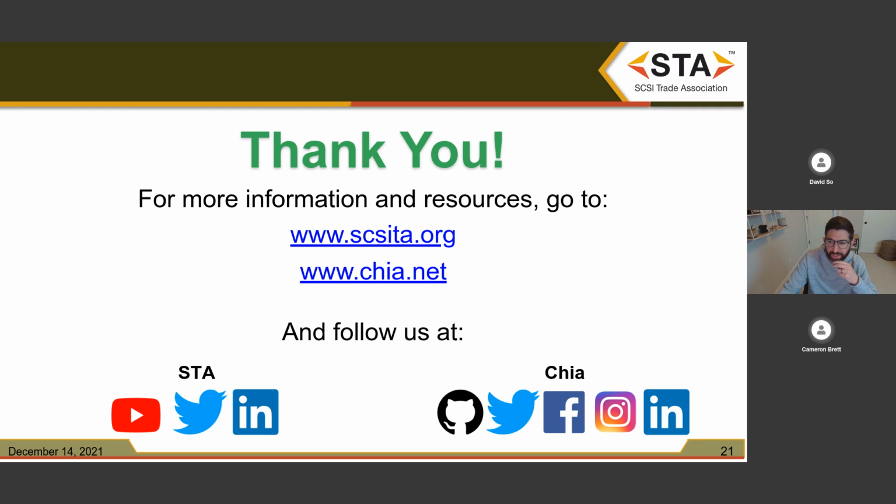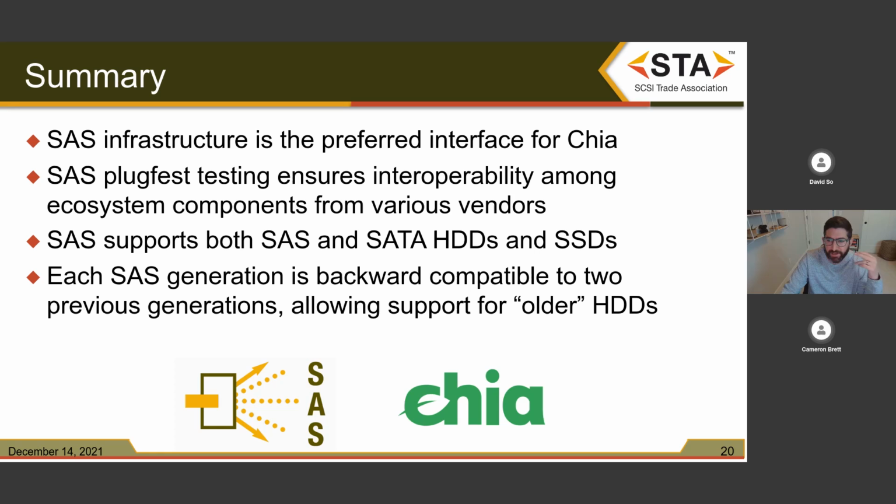Sure. And Cameron, I just want to say one thing about this slide. I mentioned there's all kinds of different size farmers, small farmers and large farmers, but once you get to the tens of hard drives, people are quickly figuring out that SAS and data centers have already solved this problem. So, kind of a reminder about where to go for that.